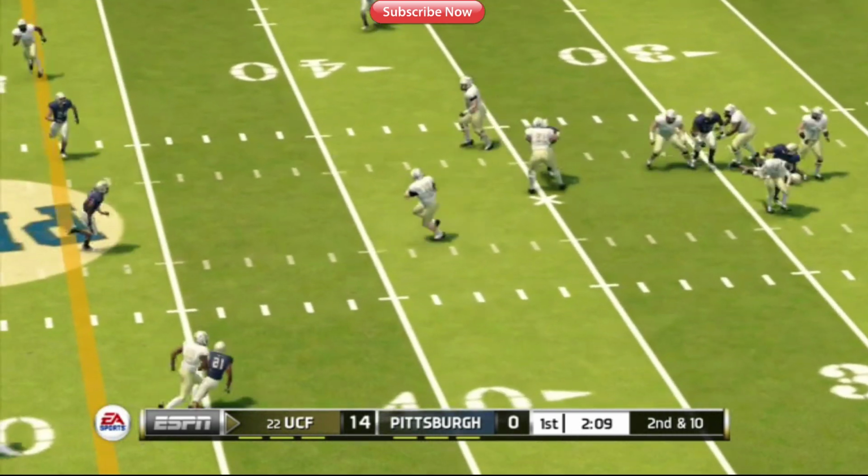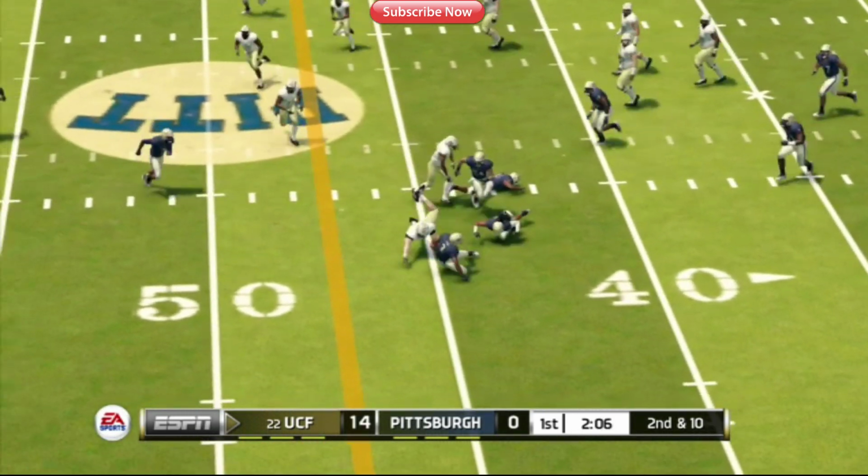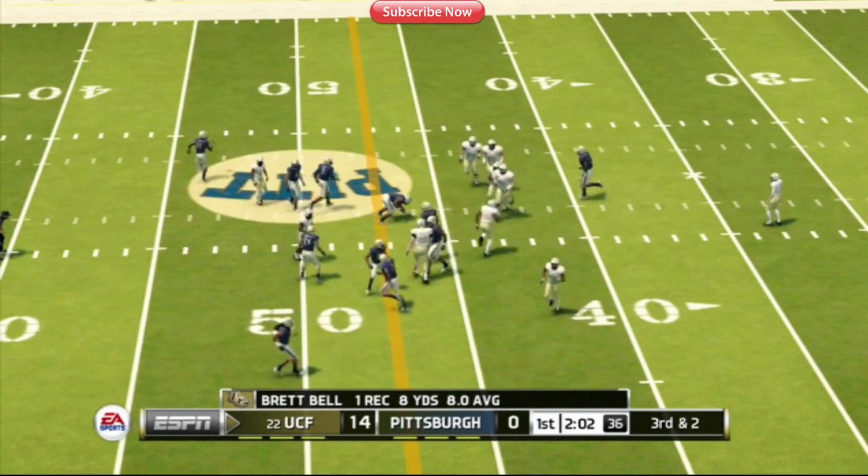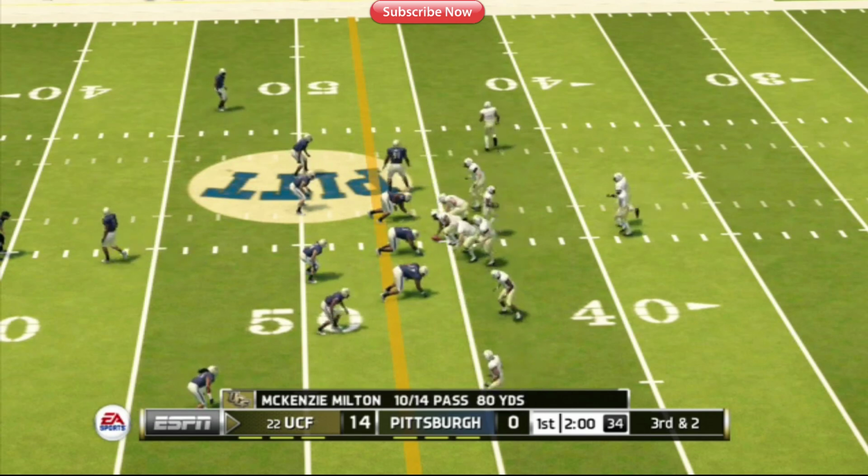He's under pressure. Throwing on the run. The tight end's got it. He's tackled in the open field. Call it a gain of 8 yards. That'll bring up third and two.